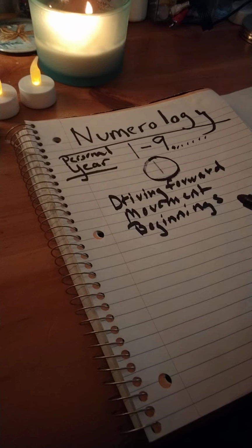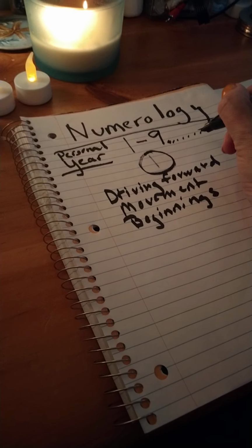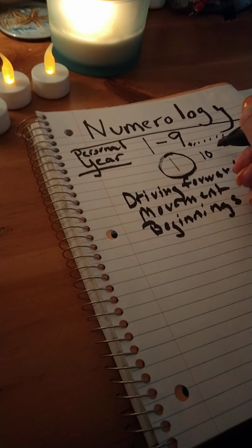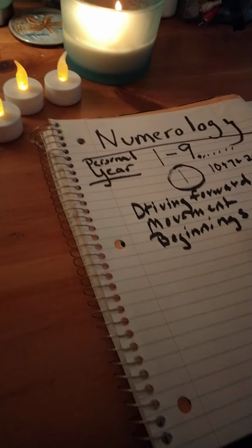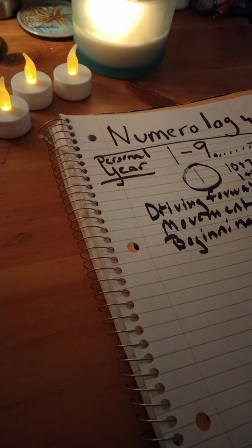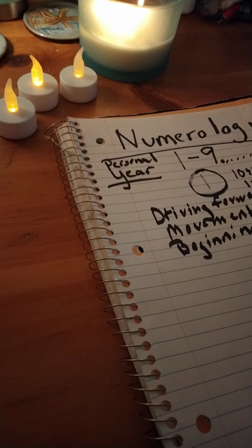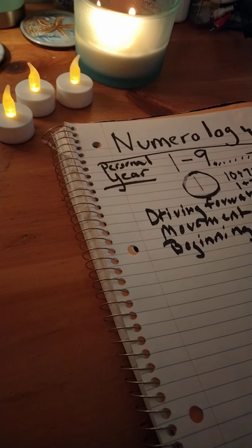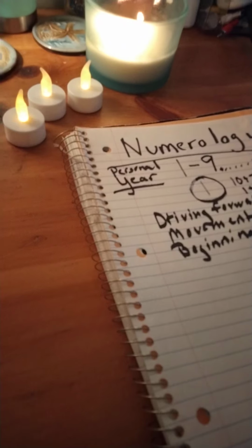Now, you can get the year from adding your birthday month, the day you were born, and the year that we have now. So my birthday is 10/7, and the year we're in now is 2021. So we narrow them down. We get a 10, which equals a 1. The 0 cancels out, plus 7, plus 2, plus 2, plus 1. That's 1 and 7 is 8. Plus 2 is 10. We cancel out the 0. That's a 1. 3, 4. I'm in a 4 personal year.